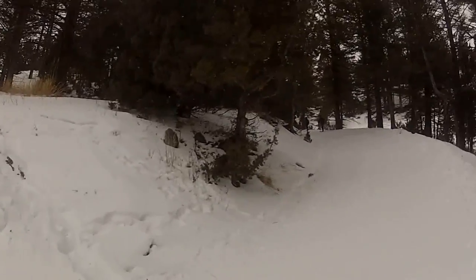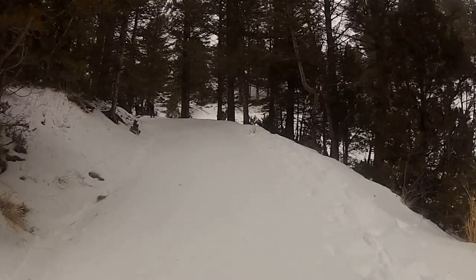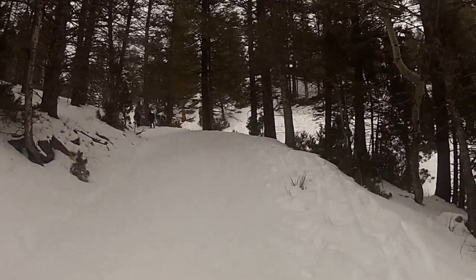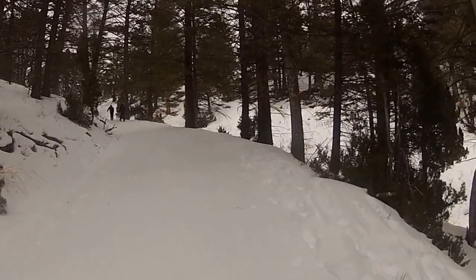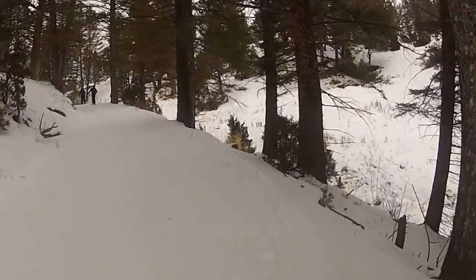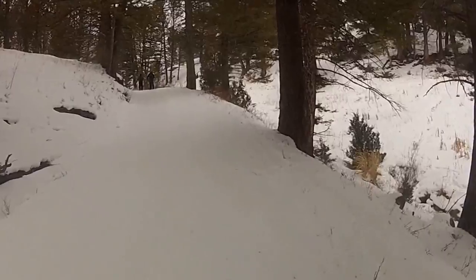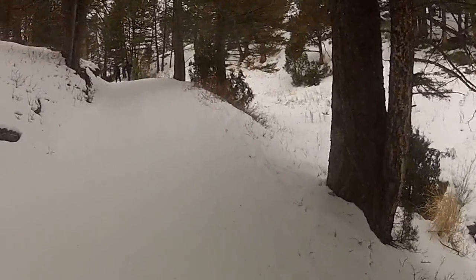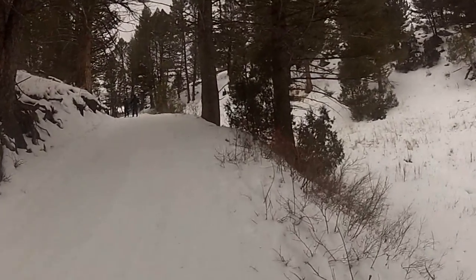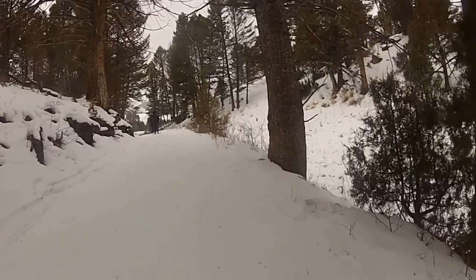I don't remember it being this steep. Try to find a different pace. I'm actually starting to sweat. That extra layer, I'm paying for it right now. I'm retaining so much heat. It's unreal. But we're almost to the vehicle. And food.